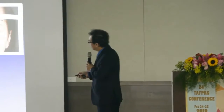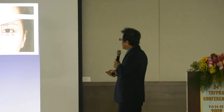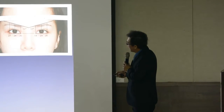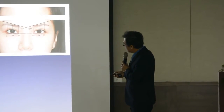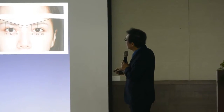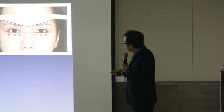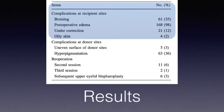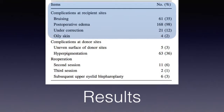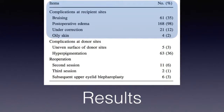So in this picture, you can see on the left side is the patient before the operation, while on the right side is the same patient after the operation. You can see the eyebrow slant on the left side increased from 100.3 to 100.7, while on her right side, increased from 100.5 to 100.7. Although the change is subtle, after calculation, it is statistically significant.